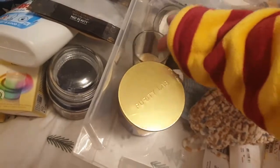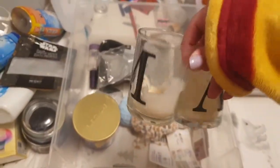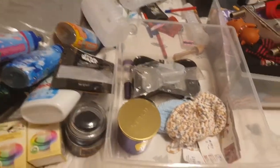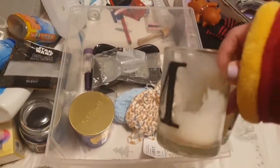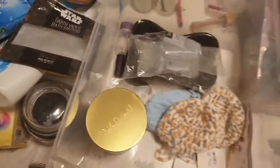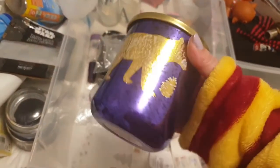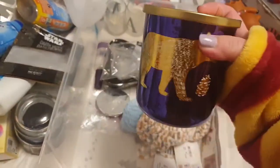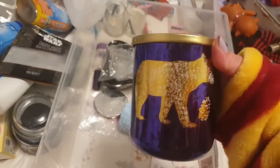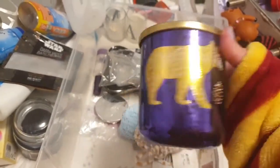I've got these 2 candles that say A and M, which used to be in the bedroom on our bedside cabinets, but they got really dusty on the top, so I put them on our radiator cover in the hallway, and we burnt through them. This candle, Matt loves this one because obviously it's got the bear, so he'll probably want to keep the jar for this one, but I'm happy for him to if he has a reason for it.